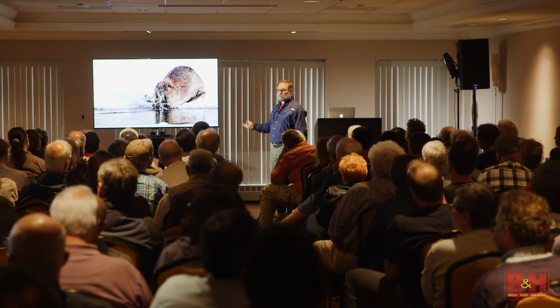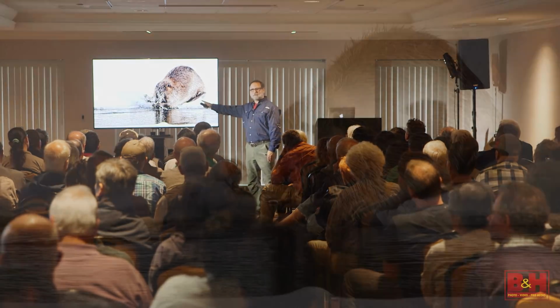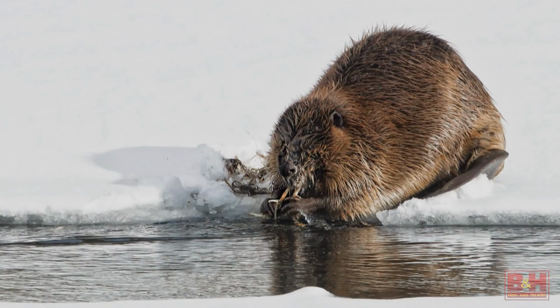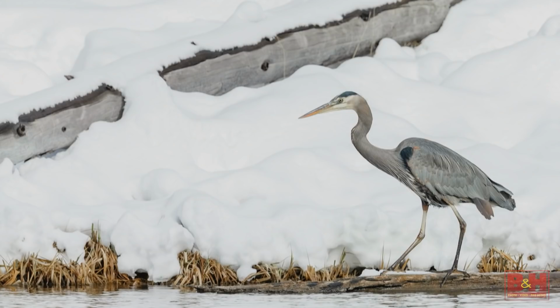Beavers in the winter. What? He's not stupid, he's sitting on his tail. That stuff's cold. Raccoons. Raccoon in Yellowstone is a giant thing. You say raccoon, everybody goes out of their mind. What? I don't know. There's not a lot of raccoons, but we saw 2 raccoons this year. And that's because of the wolves changing the whole ecological system over there.